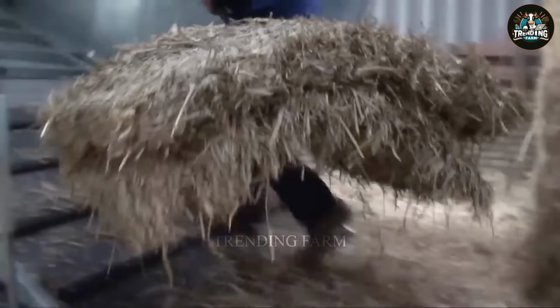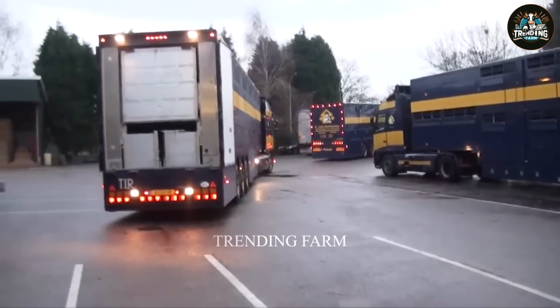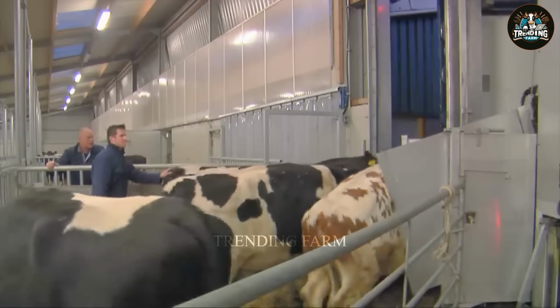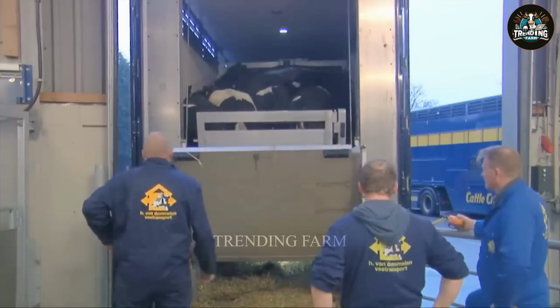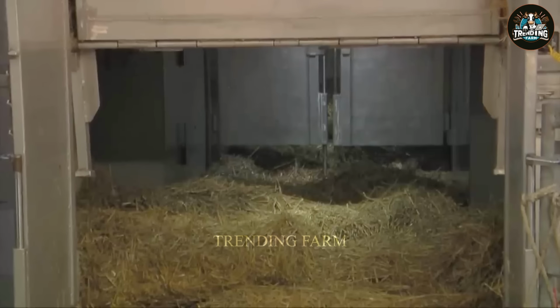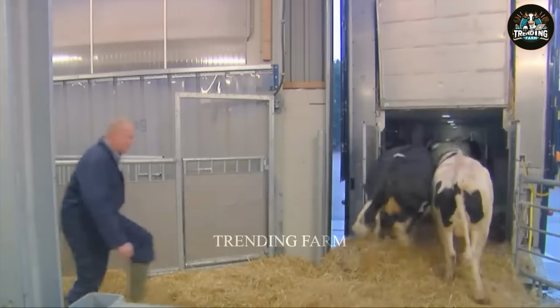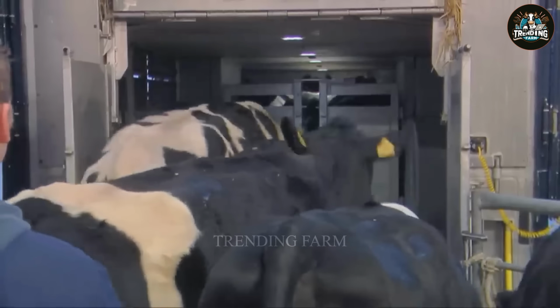After cattle are raised to the required standards, they are transported to a food factory under strict regulations aimed at ensuring animal welfare and food safety. In Europe, cattle transportation is regulated by EU regulation, EC No. 1/2005, which outlines the specific conditions for moving livestock.